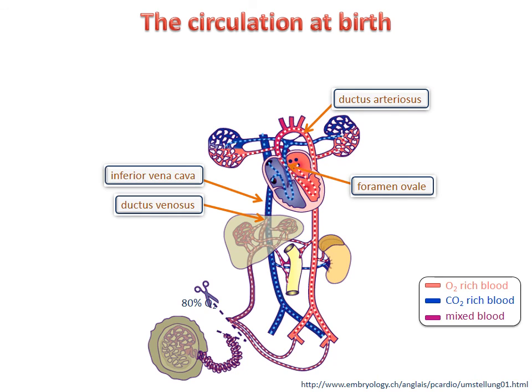This happens simultaneously at millions of alveoli throughout the lung, resulting in a large reduction in resistance and therefore a reduction in pulmonary arterial pressure. This has a knock-on effect on the right side of the heart from where the blood is flowing, causing the pressure in the right ventricle and atrium to fall.